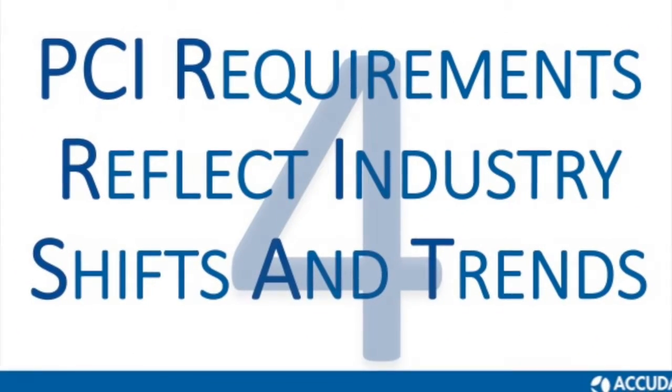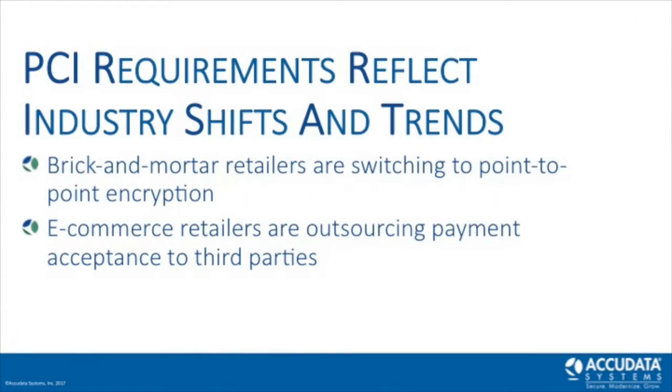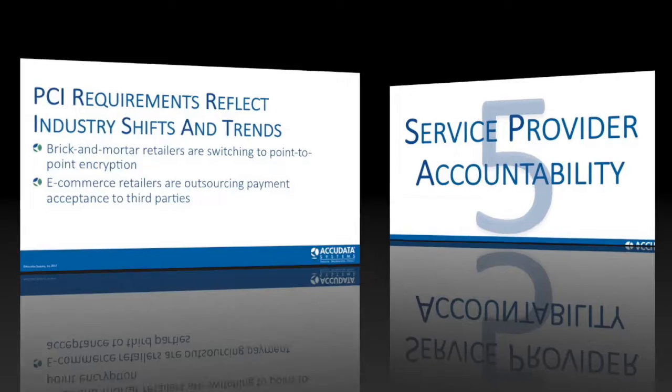Number 4, trends in the industry are shifting, and we're noticing that merchants and service providers are using new technologies and methods to reduce their PCI complexity and burden. Those technologies include point-to-point encryption, iframe redirects for e-commerce environments, network segmentation, and many others.